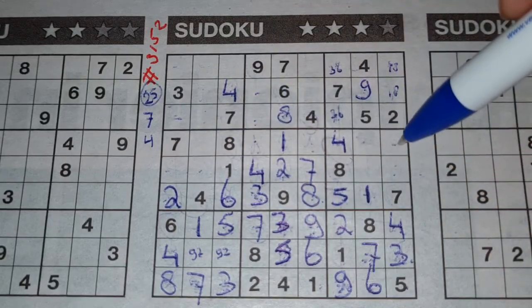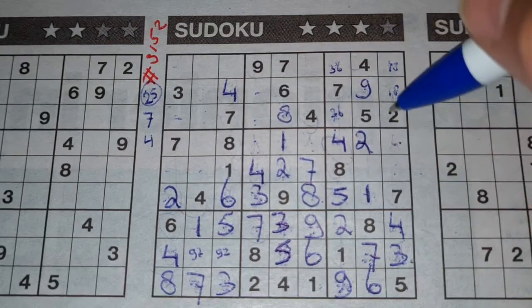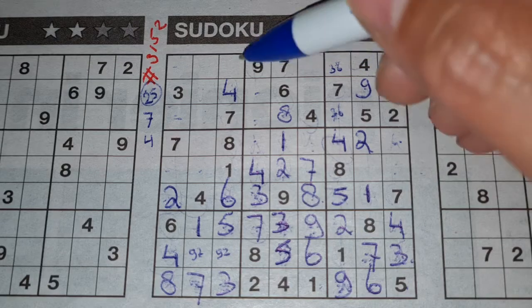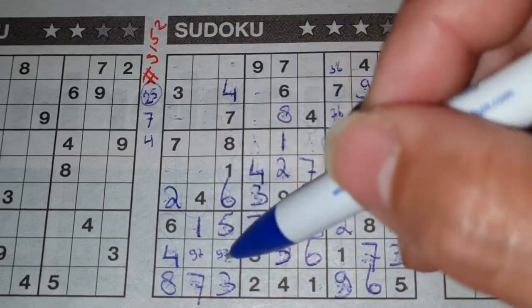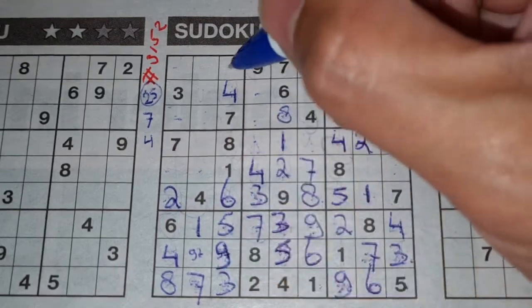The only 2 places for the 2 should be here or there. We see that 2, no 2 there, 2 should be here. 2 numbers left in the third column for the numbers 9 and 2. We see there 9, no 9 there, 9 should be here. And the 2 goes there.